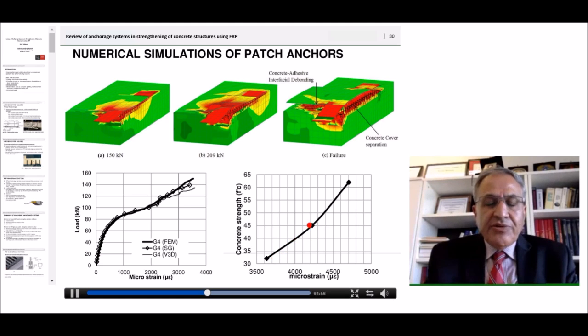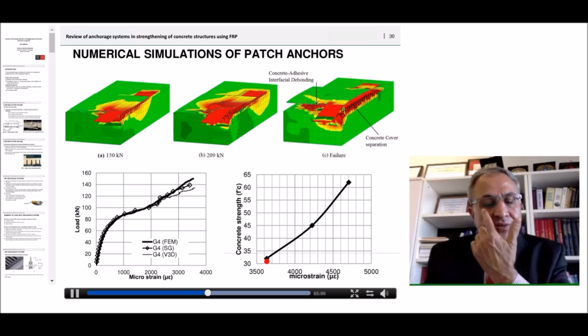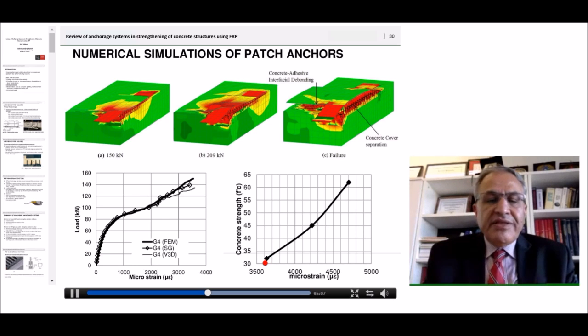We varied this from 32 MPa, where the strain efficiency is about 0.35%. When we go to about 62 MPa, we can go up to 4,700 microstrain strain development in the FRP.